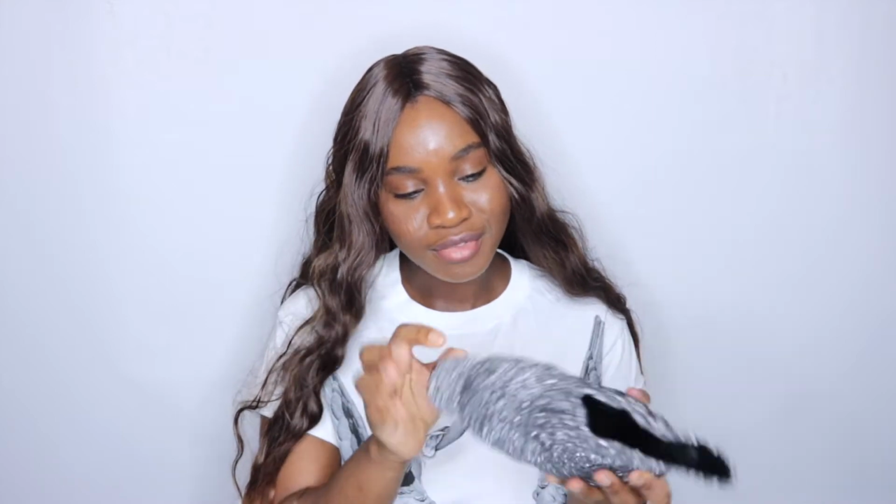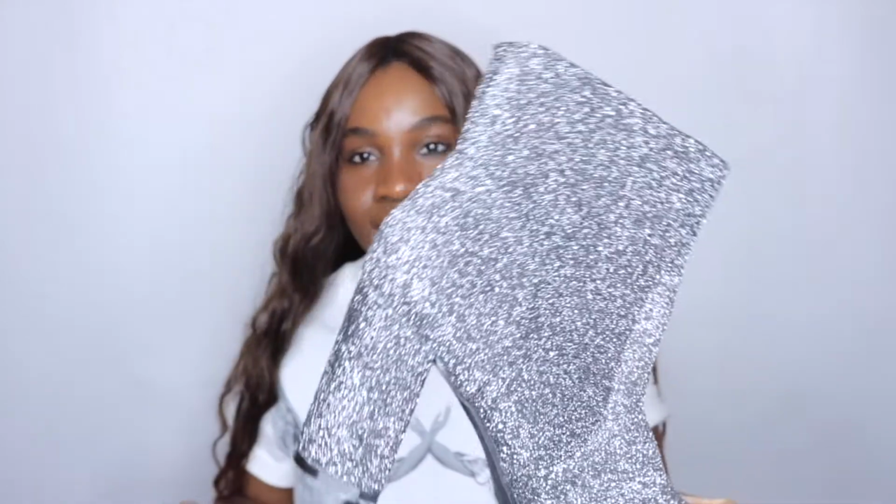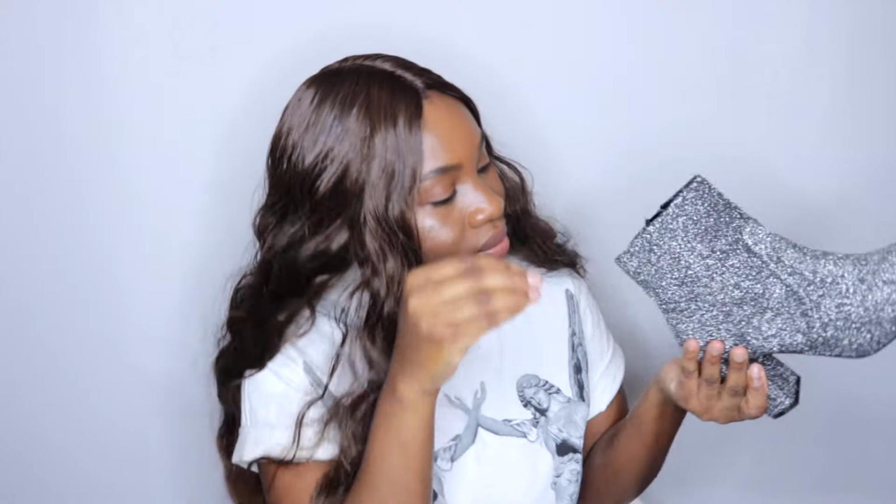Yeah. And the other thing I got is these silver boots right here. I got it for $34, and it's very comfortable. It's beautiful. Look at that. Just zip it down, and you can also zip it up when you are done. What I love about the shoe is that it's super light. I like when a shoe is light, when a shoe is not heavy, and when a shoe is very comfortable. That is what I like about this shoe. It's beautiful and it's comfortable.